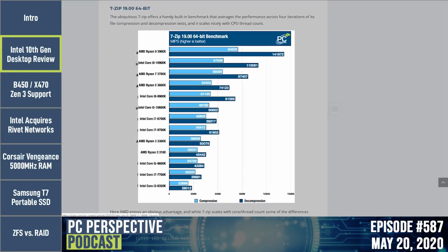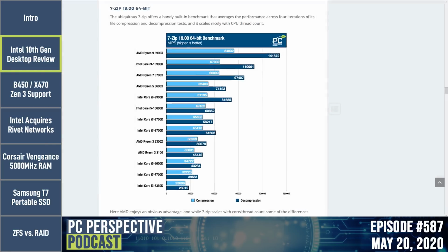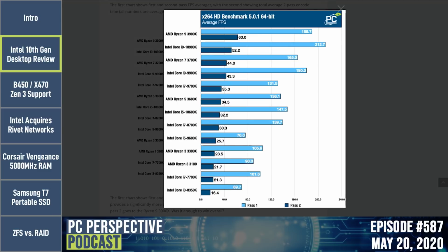We'll get into gaming next, but just a few other tests if you want to look at the site. It's pretty much the same story. For example, the X264 HD benchmark, and I know people don't like this. It's a 2-pass benchmark, but it's still fully multi-threaded, and it's a high-quality 1080p file being encoded, and it scales perfectly with cores and threads. As you can see, the first pass is very easy.